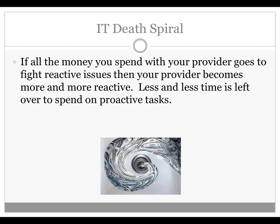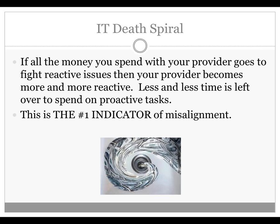Simple. If all the money that you spend with your provider goes to fighting reactive issues, then your provider becomes more and more reactive. Less and less time is left over to spend on those proactive tasks. It is the number one indicator of a misalignment between business and IT strategy. It's simple. If you can't ignore the reactive issues, they've got to be dealt with. But too often, the proactive and strategic tasks that ensure alignment are pushed aside to make room for the reactive. And at the end of the day, there's no time left over.